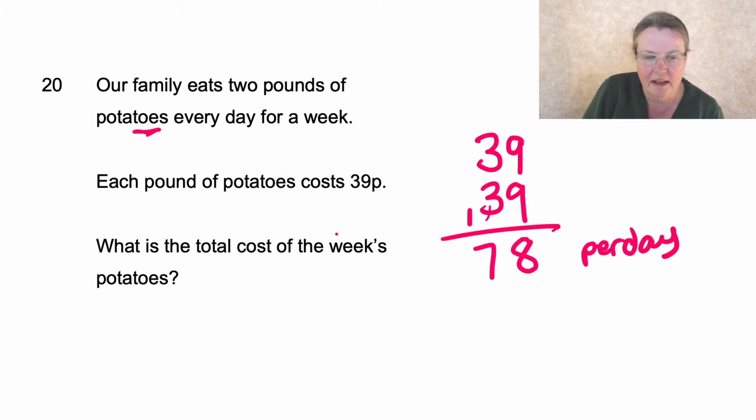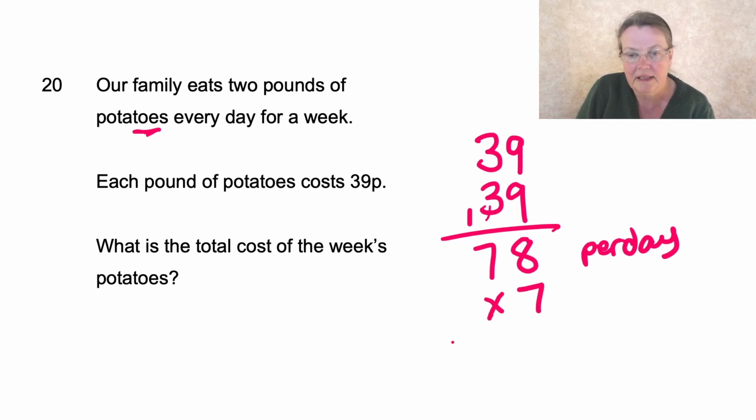A week. Now let's just check it doesn't say weekday or weekend. It's a week, so that's 7 days in the week, 5 weekdays and 2 weekend days. What is the total cost of a week's potatoes? So we times it by 7, that's right.